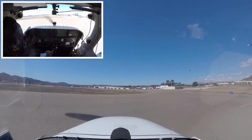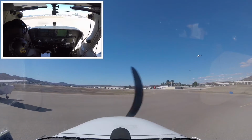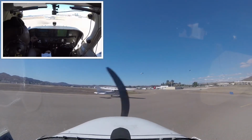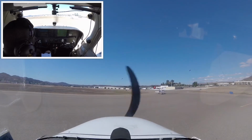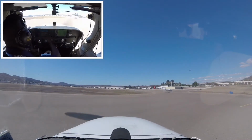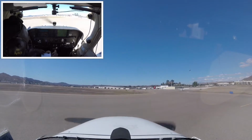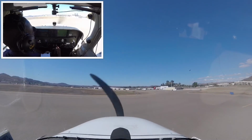Gillespie Tower, Cessna 61958, we're ready 27 right for IFR squawk and release. Cessna 61958, Gillespie Tower, squawk 4754, hold for release. 4754, holding for release, 61958. 61958, your transmission cut out, verify again, squawk 4754. 4754, sorry about that, sir, 61958. Thank you, sir. Cessna 958, taxi up to hold short runway 27 right, I have your release. Taxi up and hold short 27 right, 61958.